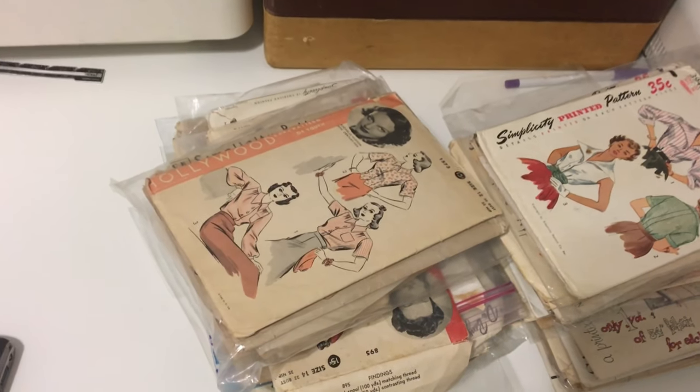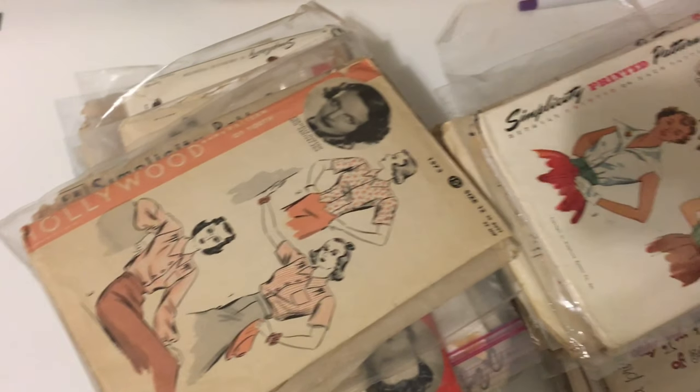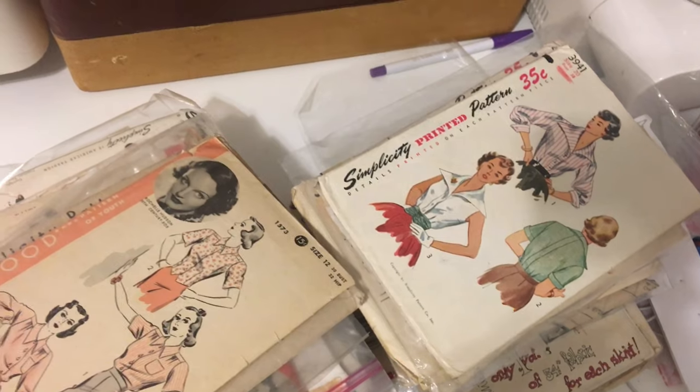Now I have a lot of patterns. Like, a lot, a lot. So much that I'll be breaking these down by their garment type. I'll be starting with separates, so blouses, bottoms, and separate jackets. And this entire series will cover the separates, the suits, the dresses, the loungewear, and then the miscellaneous.